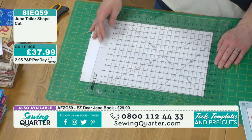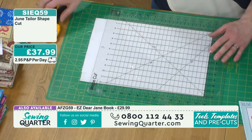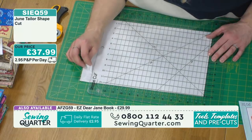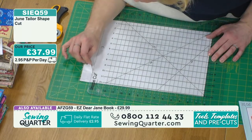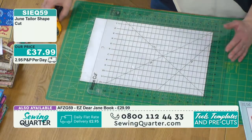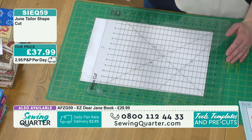But let me just show you the basis of this. So you would fold your fabric. You can see here, I've got selvage, and so, in fact, I've got two lots of fabric there. I thought it was quite a lot that I was cutting through. Well, let's just have a go then, shall we?